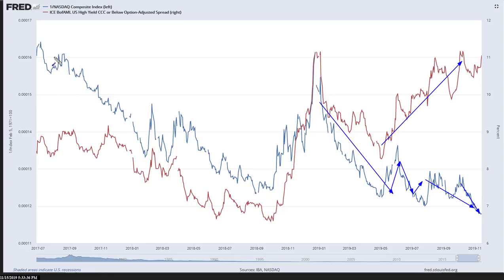You can see a near perfect correlation before. I've talked about this. Don't look at the distance between these because they're priced on different scales. You want to look at, do they move in sync? And they move in perfect sync normally. When one goes up, the other goes down. Every time the stock market corrects, you should see a spike. You do see a spike in credit spreads.